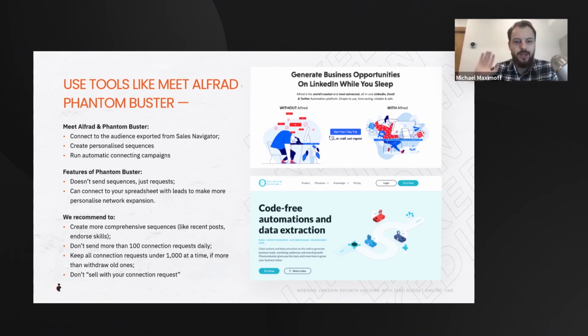Okay, so quickly, if your average conversion between the connection request sent and actual connection accepted is 20%, it means that you need to keep that number of connection requests sent under 1,000, because if it's more, then LinkedIn is going to block you because you're doing a lot of automation. So you can withdraw some of those old connections to add new connections. And by keeping that level of new connections under 1,000, you can be okay there, right?